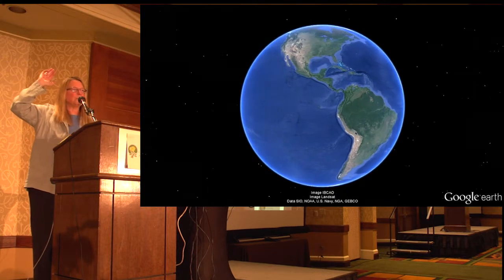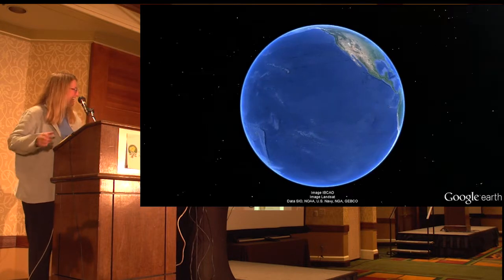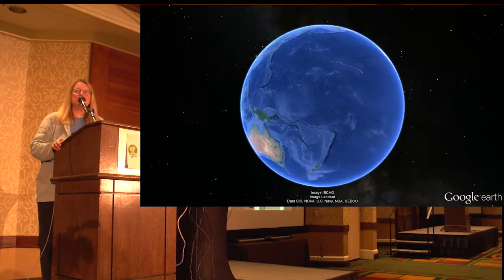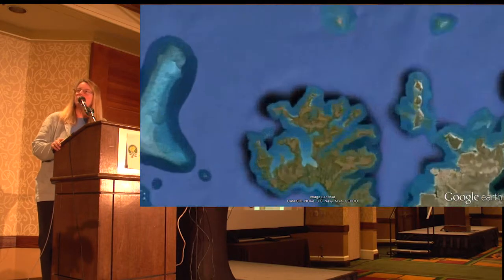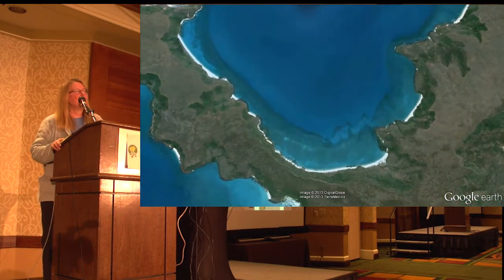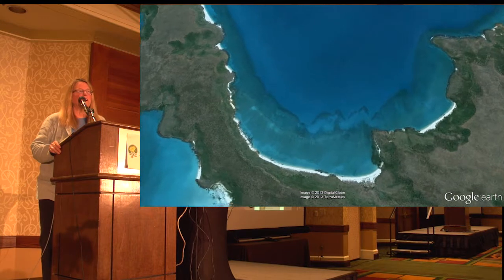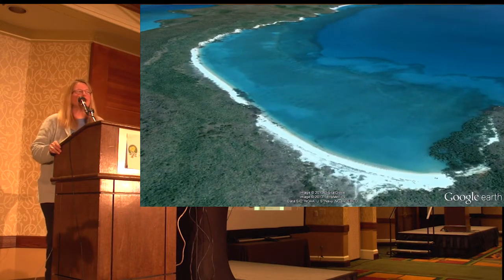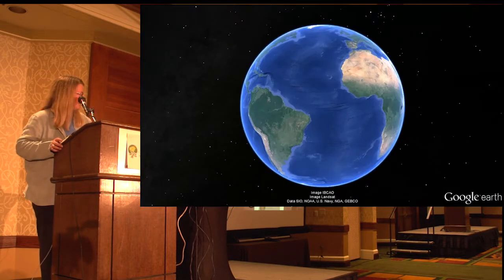How many of you have used Google Earth? More than 1 billion people have downloaded Google Earth, and for many people what they do is they fly to their home, and then they're like, well, what do I do now? Well, what we're looking at here is a previously unknown coral reef off the coast of Western Australia that was actually discovered in Google Earth. So people are using Google Earth to make virtual discoveries about the natural world.